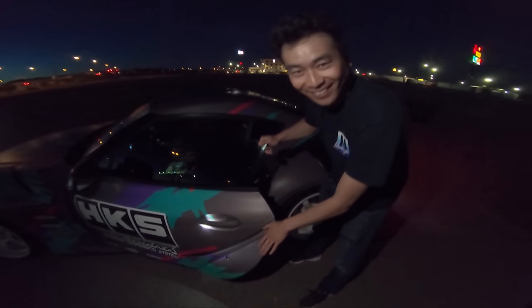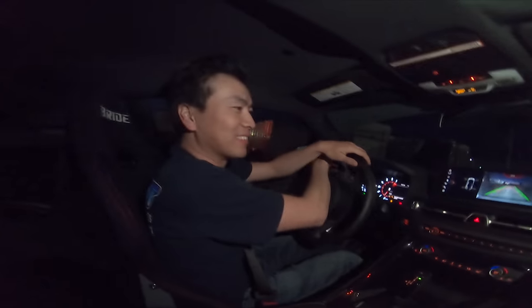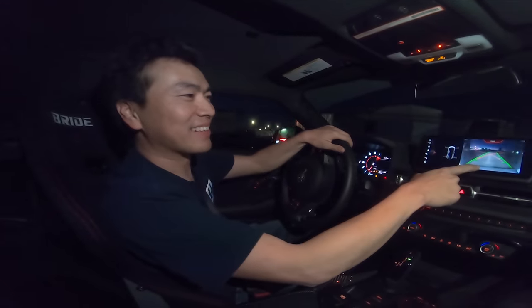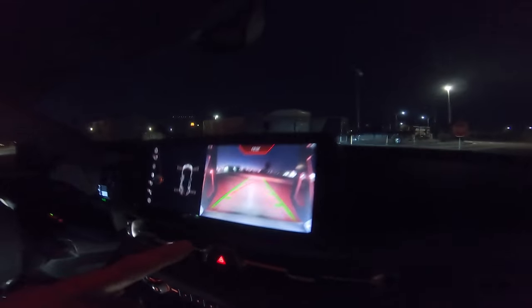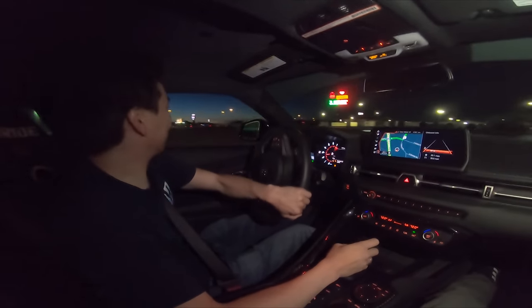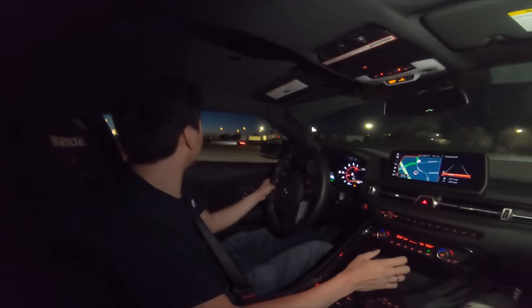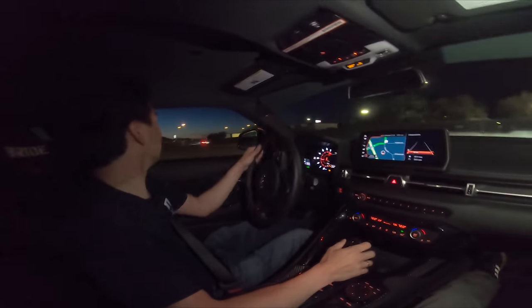Whoa, this is so wide. Look at this chunk here. Look at this extra chunk that they put up to the door. The door is wider. Oh my God, look at this. Can you show the wing? You can see the wing. Dude, you see this corner? Drift is happening right now. Oh yeah? I don't know. Are you ready?